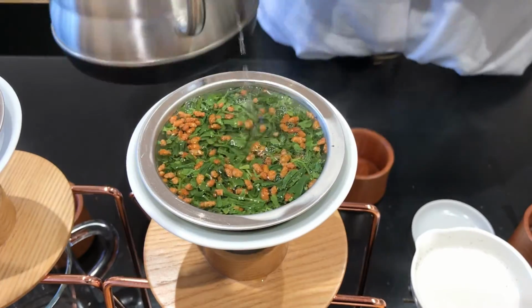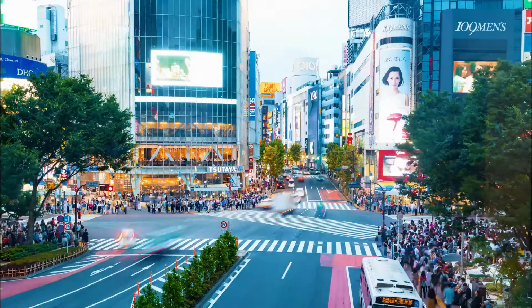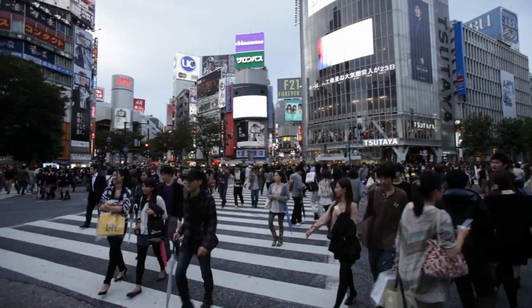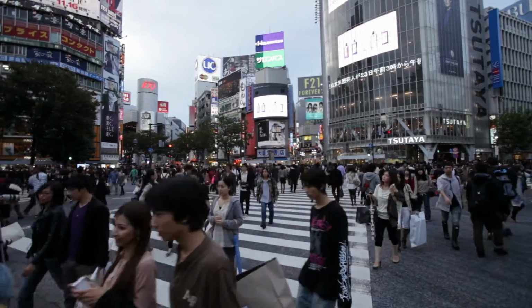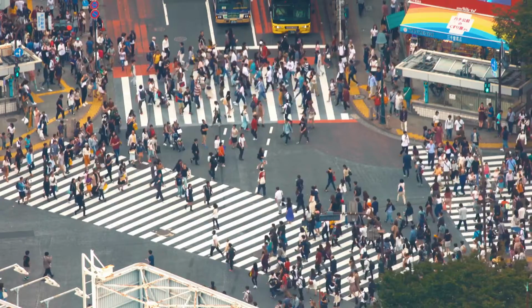To see modern tea culture at its finest, we would need to head to Shibuya, home of the busiest crosswalk in the world. At this famous crosswalk, up to 3,000 people can cross at a single light, and as many as 500,000 can cross in a given day.